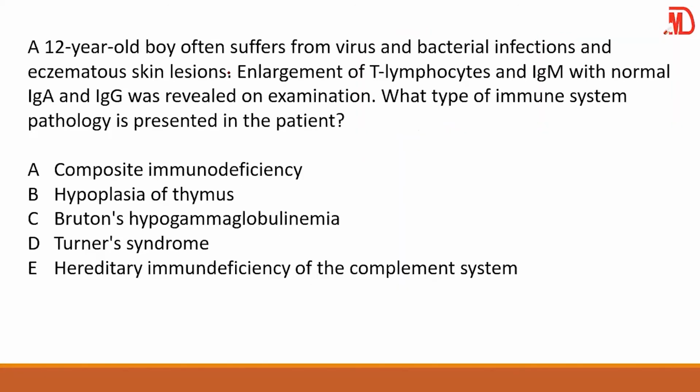Good. A 12-year-old boy suffers from viral and bacterial infection and eczematous skin lesion. You know eczema already. It means dermatitis or skin infection. But there's also viral infection, there's bacterial infection, there's enlargement of the T lymphocyte. Let me underline these things.